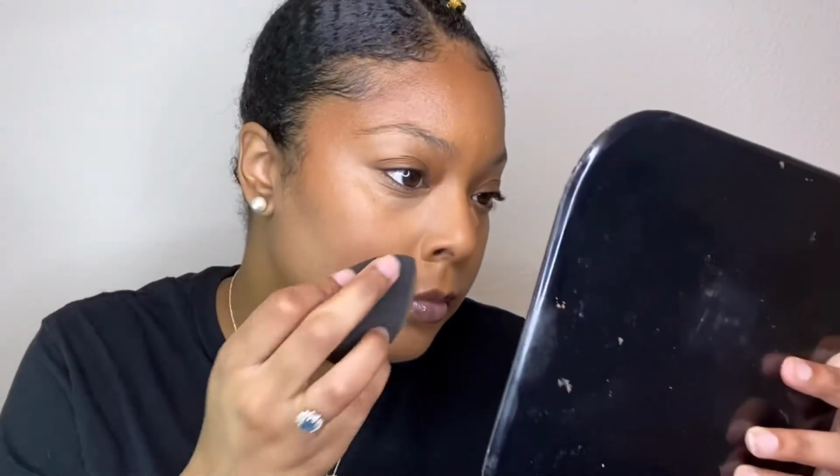My sponge is too wet and it's removing my makeup. So I'm gonna wring, I'm dropping things. I'm gonna wring my sponge out a little bit. Just to brighten up the inner corner.